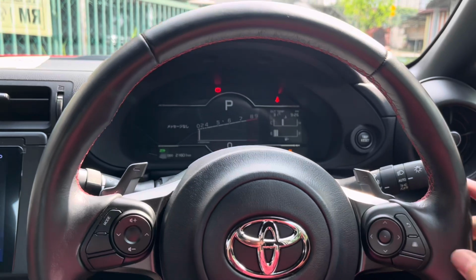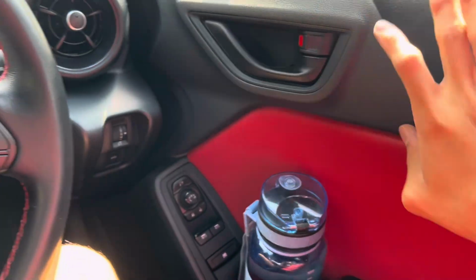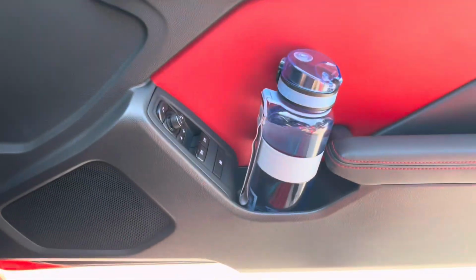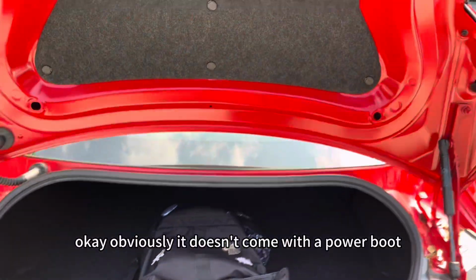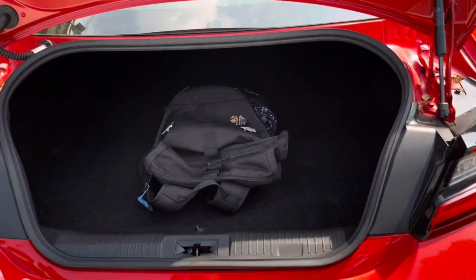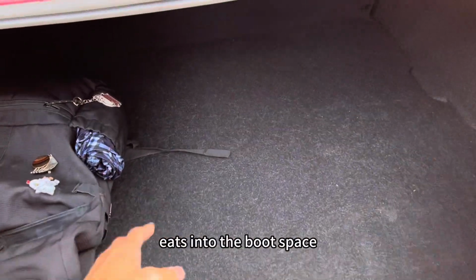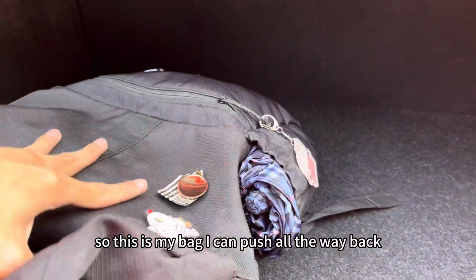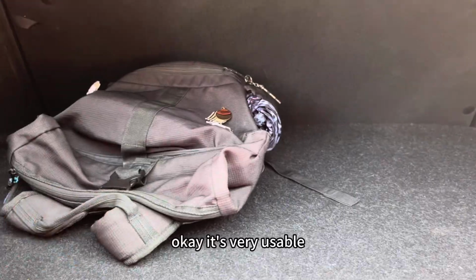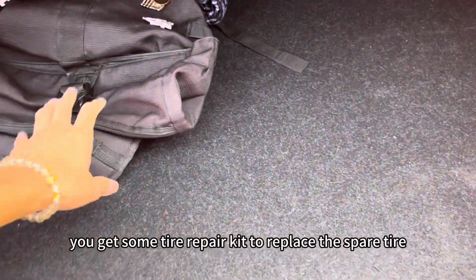Okay, now let's take a look at the boot. Like I mentioned, you just press a button right here to reveal the boot. Okay, obviously it doesn't come with a power boot. In the Malaysian spec GR86, they actually have a spare tire which will eat into the boot space. But in the Recon spec, this model doesn't come with it. So this is my bag. I can push all the way back. Okay, it's very usable. Down here you get some tire repair kit to replace the spare tire.